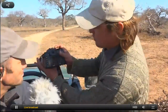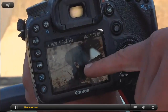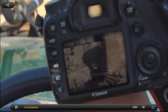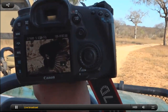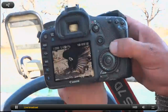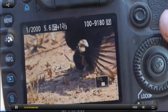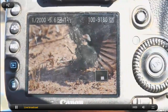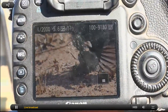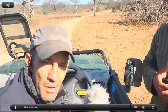Have a look at Brent's camera here. There we've got a shot of them beak to beak. But fascinating. I've never seen a drongo fight go on that long and with that much aggression. Brent will post this on Twitter and hashtag SafariLive, because Brent is a very good tweeterer.